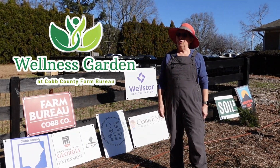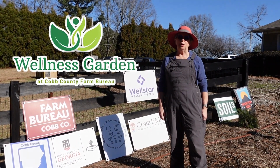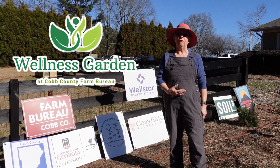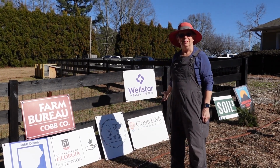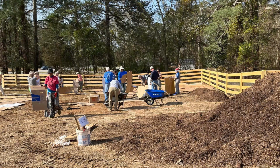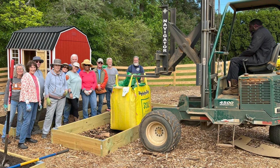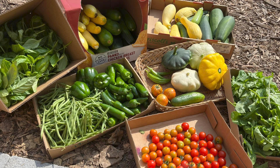I'm a master gardener, and we are here growing food for those who are in need of fresh produce in South Cobb. We have our partners who have made this all possible. One year ago, this was just a vacant lot. Now we're here growing food for the Atlanta Community Food Bank that's located on Austell Road. All of the produce and herbs that we grow are donated to that food bank.